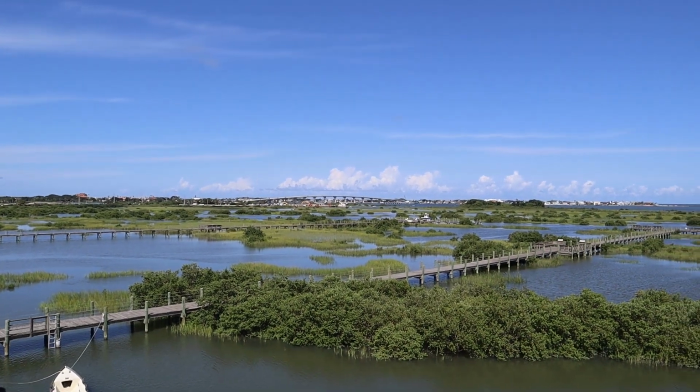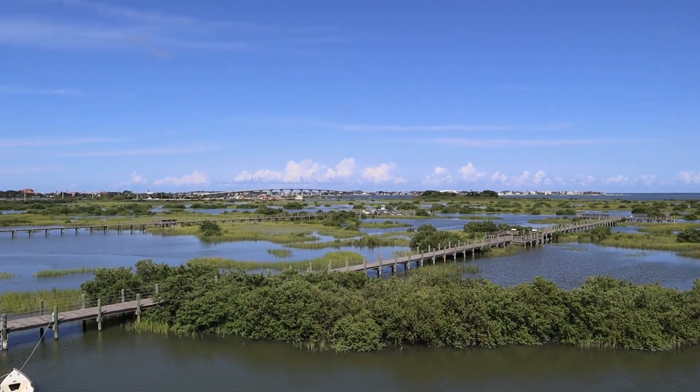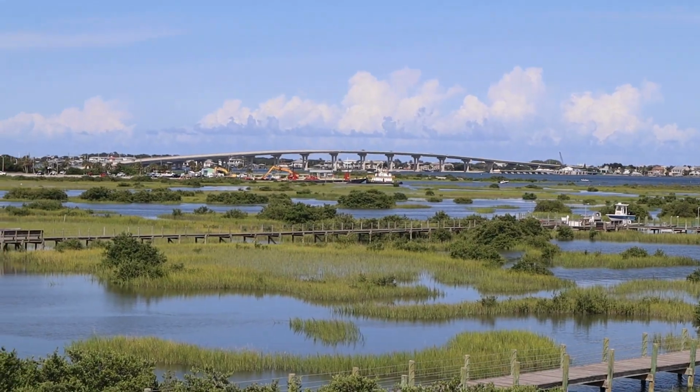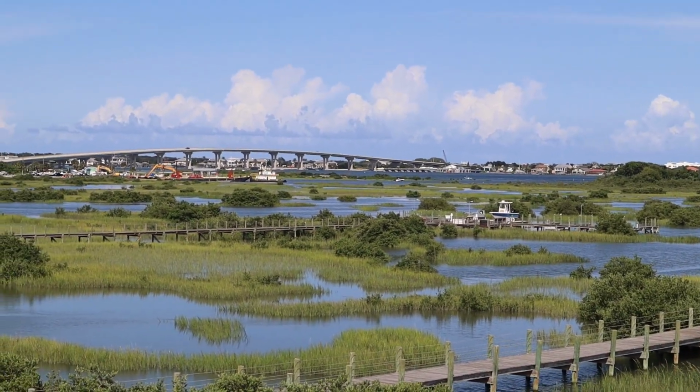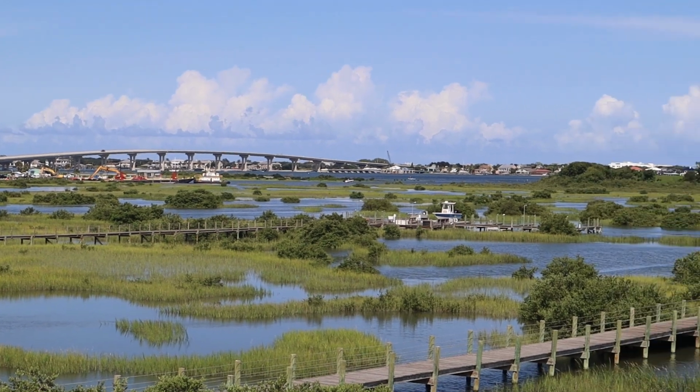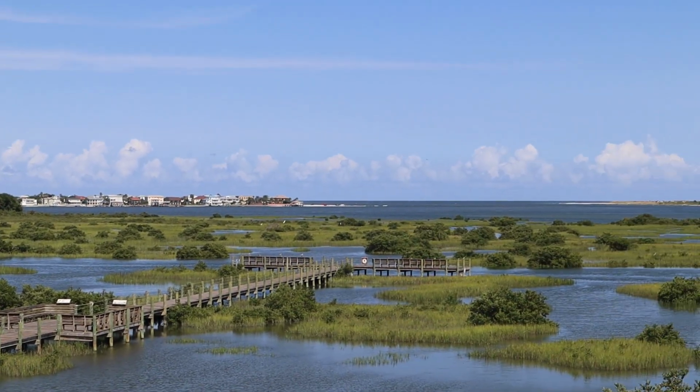So here is the view from the top of the watchtower, and over there in the distance is the Volano Bridge, which apparently goes to Volano.